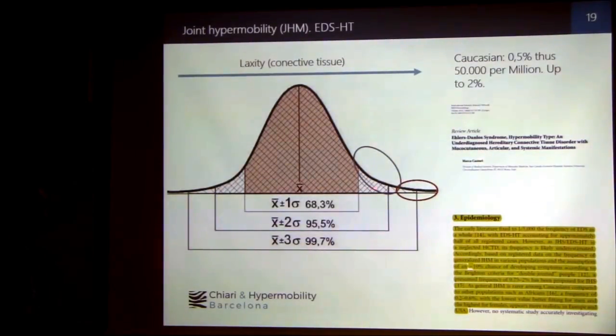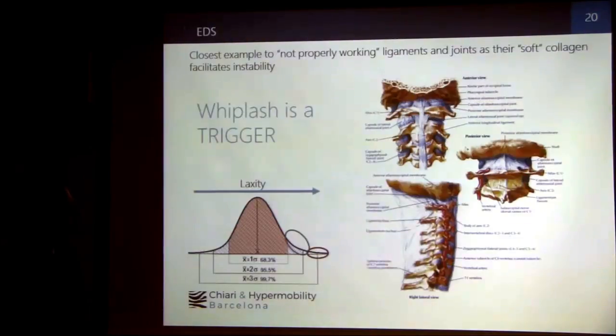But also, all these people that are not so hypermobile, but that are in an area where a whiplash, a small or not a really serious whiplash, can affect them because of the laxity of the connective tissue. And at the end, it seems that all the joints do not work properly. So EDS can be considered as an example of how the joints don't work properly. And actually, one of the things that we see is that whiplash can be considered a trigger of the symptomatology, because sometimes we see patients that are behaving normally, and then they have a whiplash, and then they begin to develop the symptoms, and then they discover that they are hypermobile. That's one of the typical things.